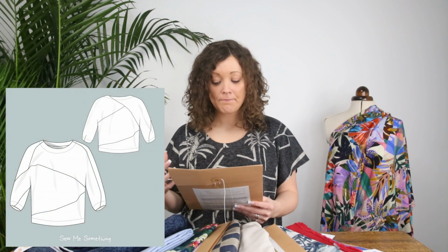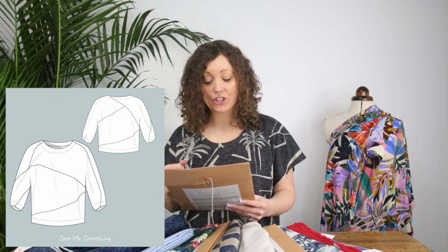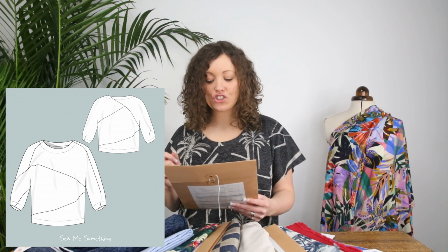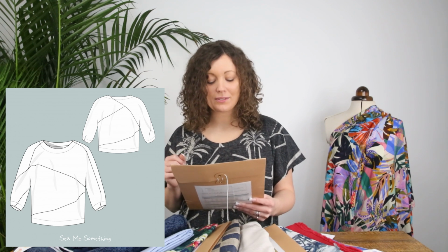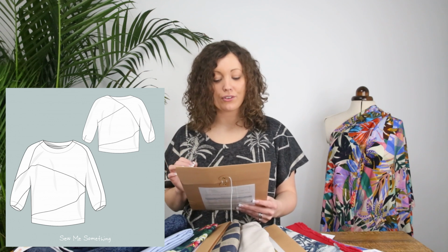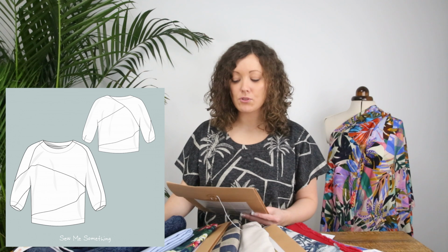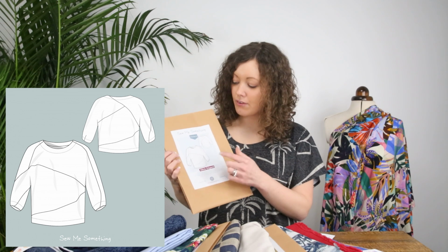So the first pattern I've got to share with you is the Olivia origami sweatshirt. As it says here on the pattern, the Olivia origami sweatshirt will lift your casual outfit with its interesting wraparound seam detailing and shaped cocoon cuffs. The sweatshirt is perfect for colour blocking as well as for top stitching to really define and show off those unusual seams. And as always, we'll pop some pictures in on the video so you can see the details of the patterns as I'm talking about them. Hopefully you'll be able to see on those pictures the seam details that are on this pattern.